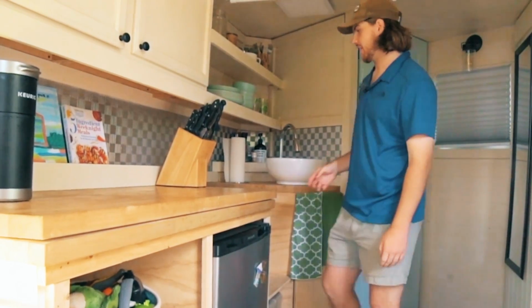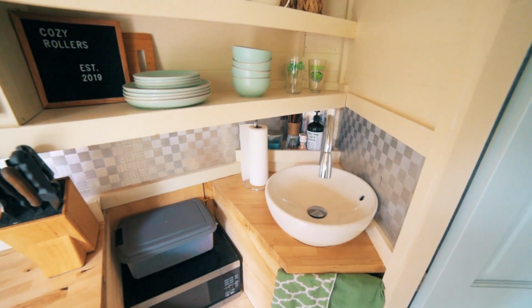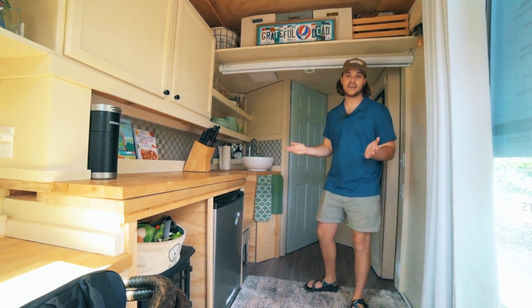My favorite part about the kitchen is probably the backsplash. We just got it at Lowe's. It's a peel and stick backsplash, and it is really lightweight and cheap, so great option for tiny houses.